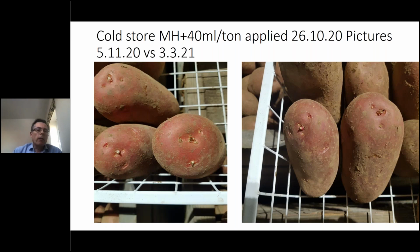And there are other aspects, such as our King Edwards this year seem to behave themselves better than they can in other years, i.e. they were less sprouting at harvest time. Next slide, please.